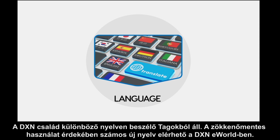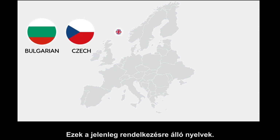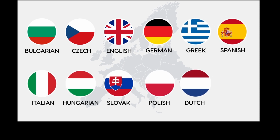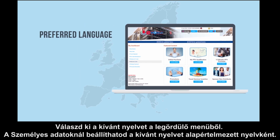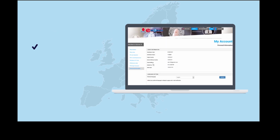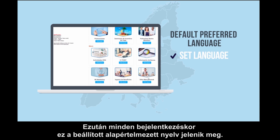The DXN family consists of people speaking a multitude of languages. To ease convenience, many new languages are now available in DXN eWorld. These are the languages currently available. Choose your preferred language from the drop-down language option. You can also set your preferred language as the default language, add personal information. Go to Language Setting, Preferred Language and set your language. So each time you log in only the set default language will appear.